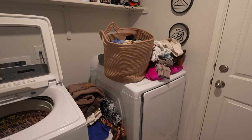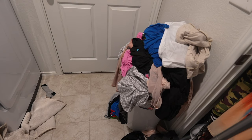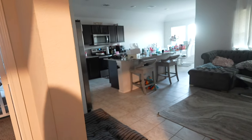Girl, my laundry room. That's his clothes that's clean that I need to fold. It's just stuff everywhere. That's my stuff that's clean that I need to fold. These are all the clothes that I need to either give away or throw away. Don't have any more space for this clothing rack, so I don't know what I'm gonna do about that. And then this is the messy kitchen.